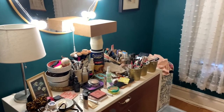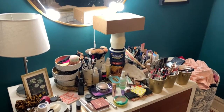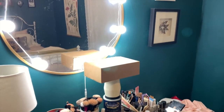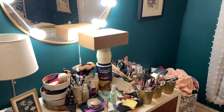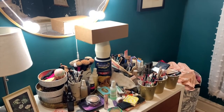Also, I just think it's kind of funny. I want to show you my janky setup because this isn't really what I do. So I had to come up with a solution, and this was my solution. And hopefully it worked. I haven't watched the footage yet, so I guess we'll see if it worked.